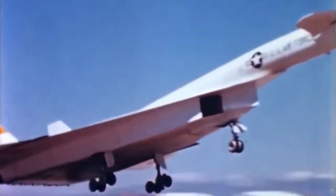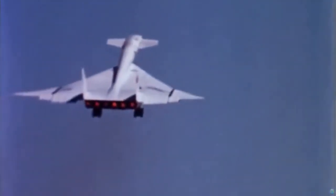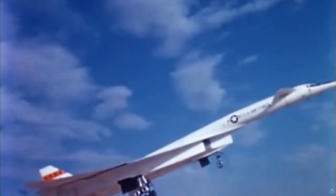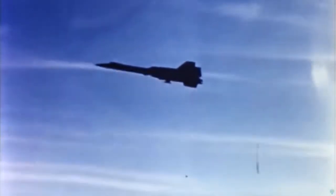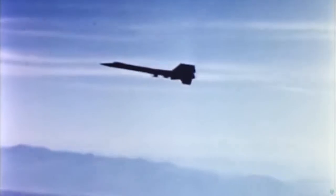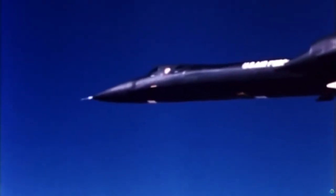Having exploited the potential of these vehicles, NASA required a more advanced flight platform. To fulfill this requirement, a joint United States Air Force-NASA program was initiated using the YF-12. This program would extend NASA's capability into sustained high-altitude, high-speed flight.